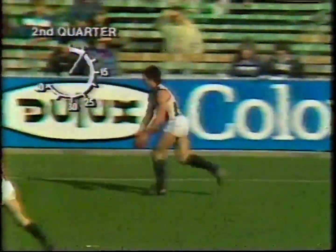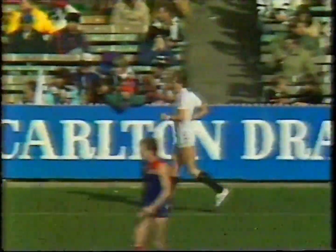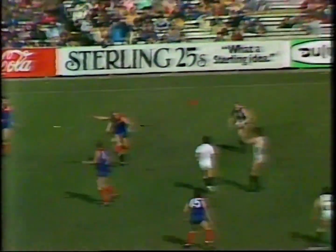We go to early in the second quarter. The boundary line to Phillips. Oh, close to out of bounds. It is out of bounds on the full. So I don't know whether Taylor's job in taking it closer to the line helped Phillips. Oh, Peter Moore's caught. He still gets his kick under great pressure.